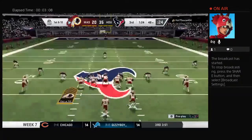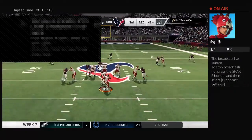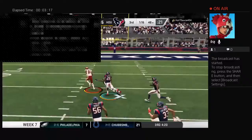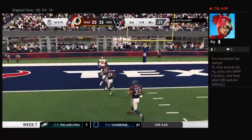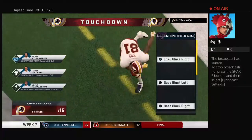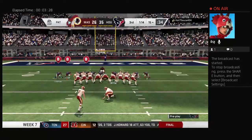Easy. Check 56. Watch the run. They go play action now. Wilson. That'll be taken in there by Miles Boykin. And he is into the end zone for a Washington touchdown. Miles Boykin, his 3rd touchdown now on the year.